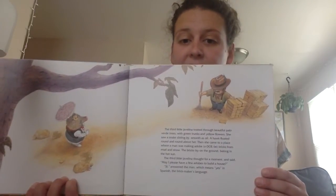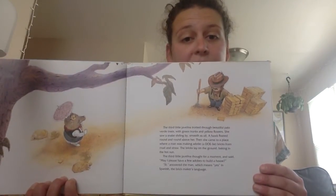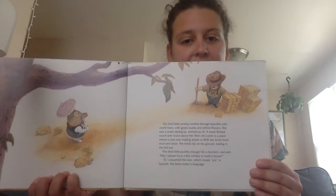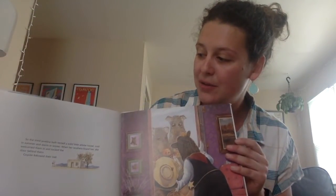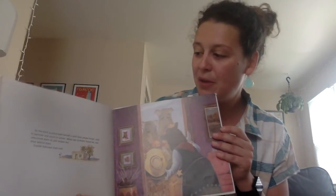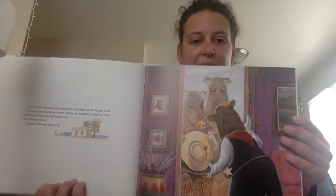The third little javelina thought for a moment and said, "May I please just have a few adobes to build a house?" "Sí," answered the man, which means yes in Spanish, the brickmaker's language. So the third little javelina built herself a solid little adobe house, cool in the summer and warm in the winter. When her brothers found her, she welcomed them in and locked the door behind them.